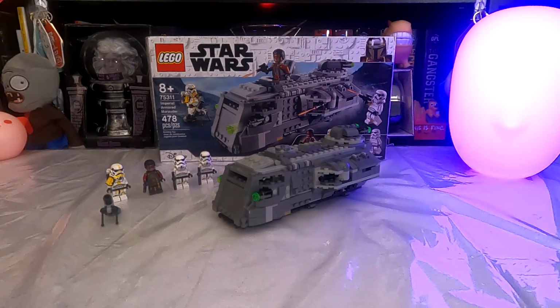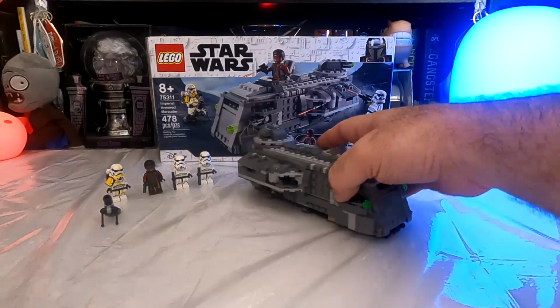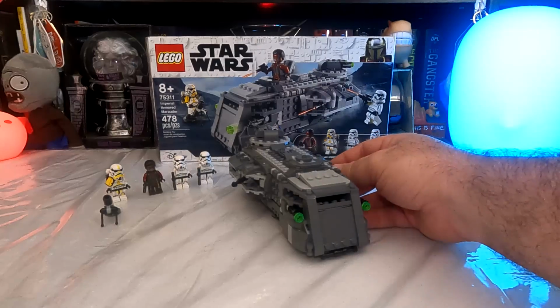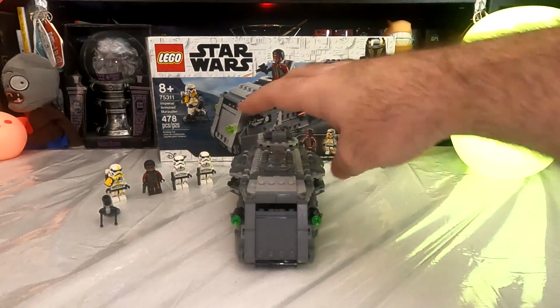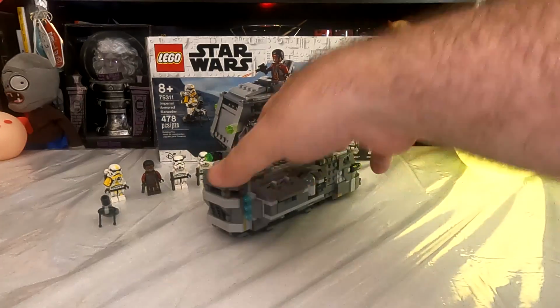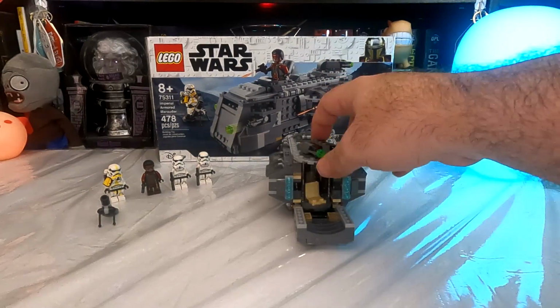Okay, so maybe the build was closer to 5 minutes than 2, but it's done now, and we have it all built up and ready to go into combat. Lots of guns on here. Lots of firearms. Of course, we have the shooty ones here on the front and the turret on the back, which is kind of cool. You have the place to put the little gunner in there.